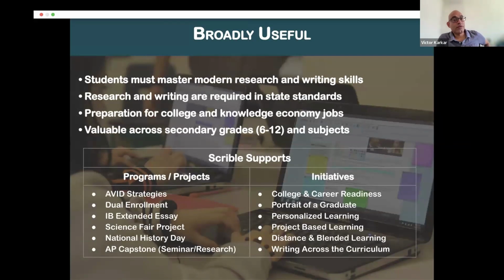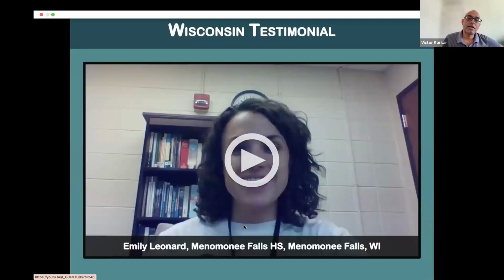Scribble, unlike a lot of K-12 ed tech tools, has been built for portability from high school into college. When a student graduates from high school, they can associate a personal email address with their Scribble account and convert that to a personal account that they can take with them to college. So it's pretty useful for them to be able to continue having access to that resource.